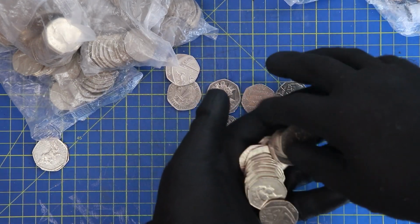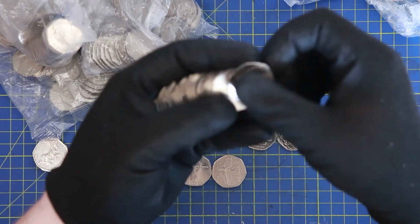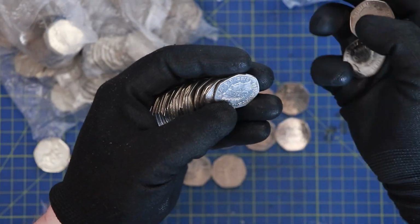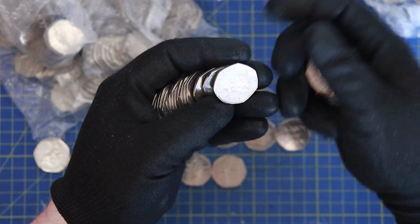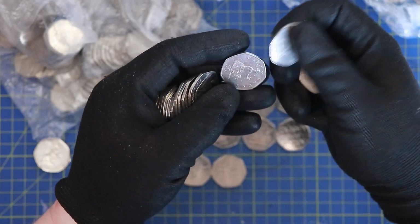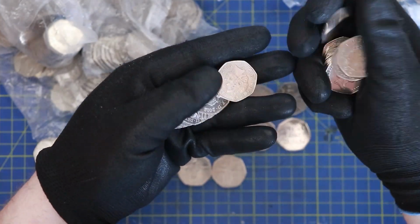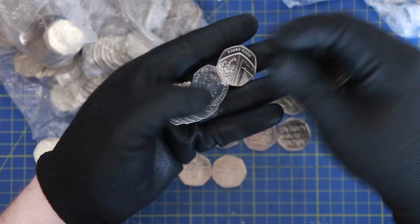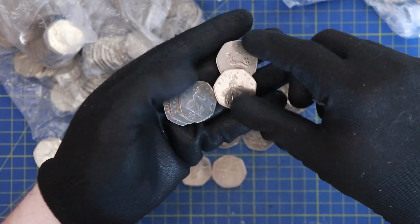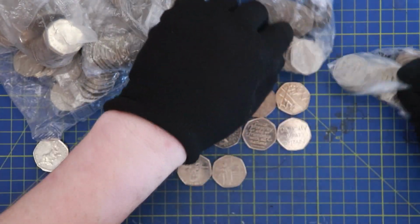Why is he trying to speak French? The idiot. I don't know if fleur-de-lis is French. I'm such an idiot, I don't even know what's going on anymore. I think I've finally gone doolally. I'm in a bit of a weird mood today. Oh dear, right, a couple more bags.